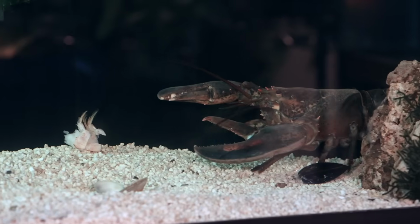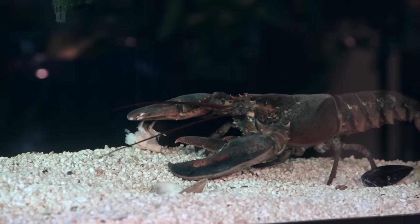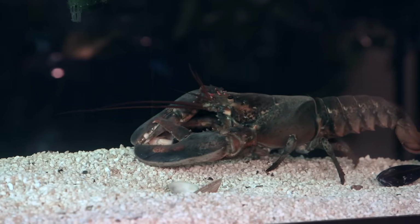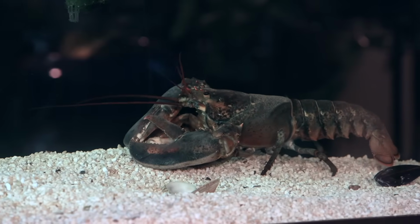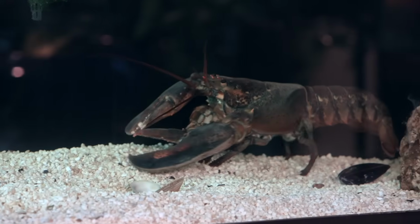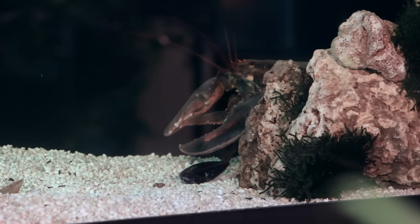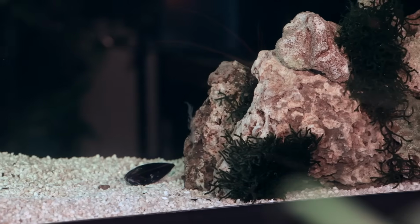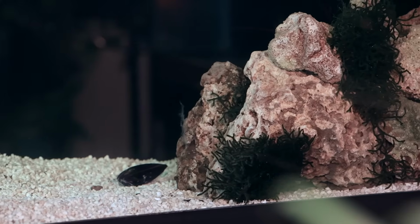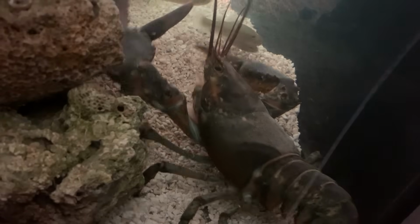Then the next morning I drop in another piece of shrimp. This time Leon decides he's hungry, and the shrimp is his. And the killifish get nothing this time. Though this brave one tries to sneak a bite.